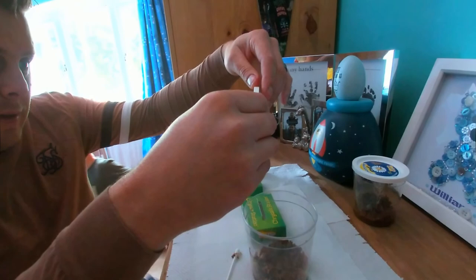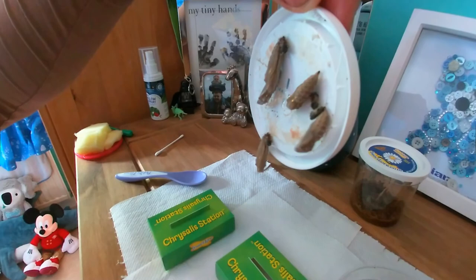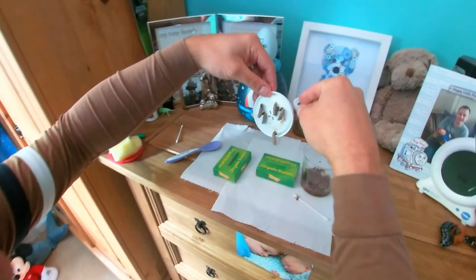Ooh, nana. Oh, see that? That's a defence mechanism. If they think they're going to get eaten, they start to shake around. So that's to try to scare predators off. Right, well, okay. Might have to go in.